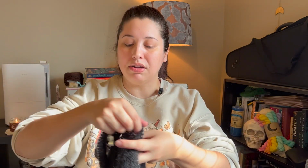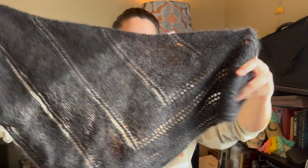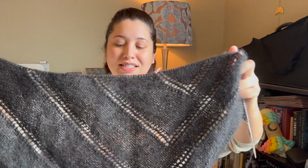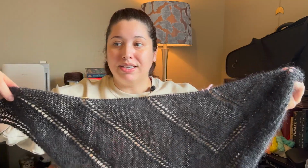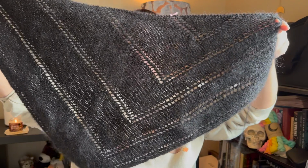So I'm hoping that once I get to block this, they'll show up a little bit more, or I can stretch it out a little bit more to show them better. But yeah, the beading isn't too bad. It is a new technique for me. I hadn't done beading before, but it's not too difficult actually, and I quite enjoy it. So anyway, my Fifth Avenue shawl. This is how far I've gotten.